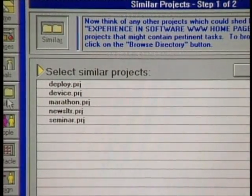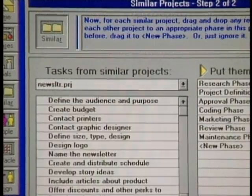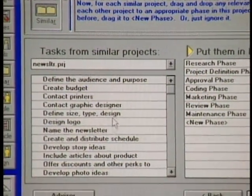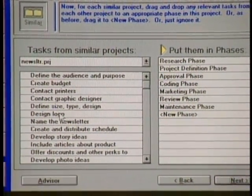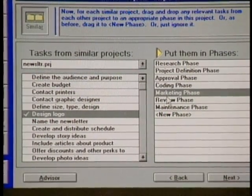All right, so what is similar? Similar is similar projects. We have some templates that come with the program, and you can see, for example, what can you learn from setting up a newsletter, and what maybe you have to design a logo, and that will go in your marketing phase. That's done already. So I can learn from my experience if I set up a similar project before, kind of steal from that. And the program grows with you.